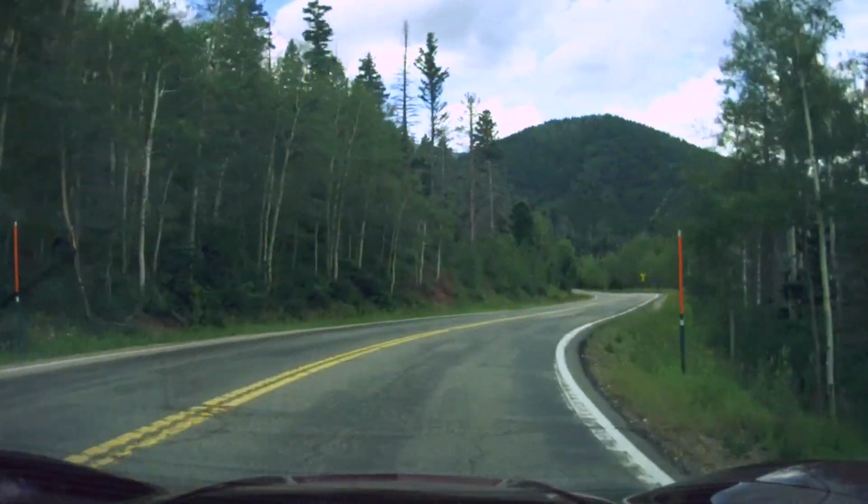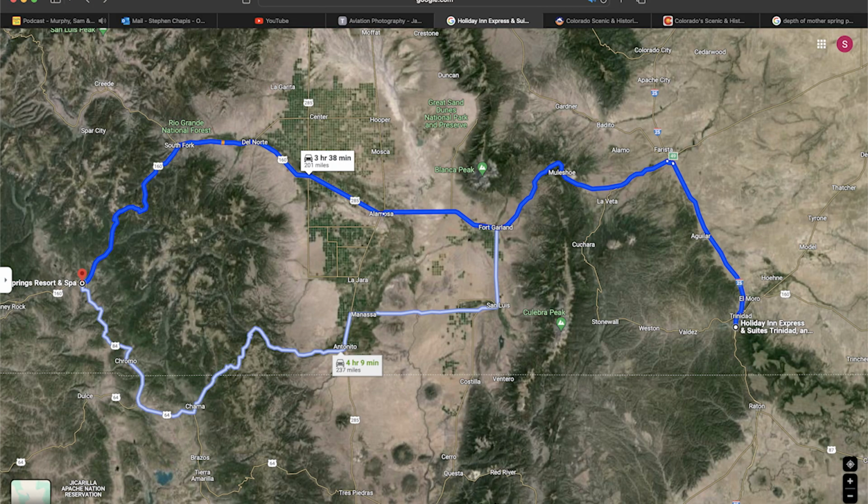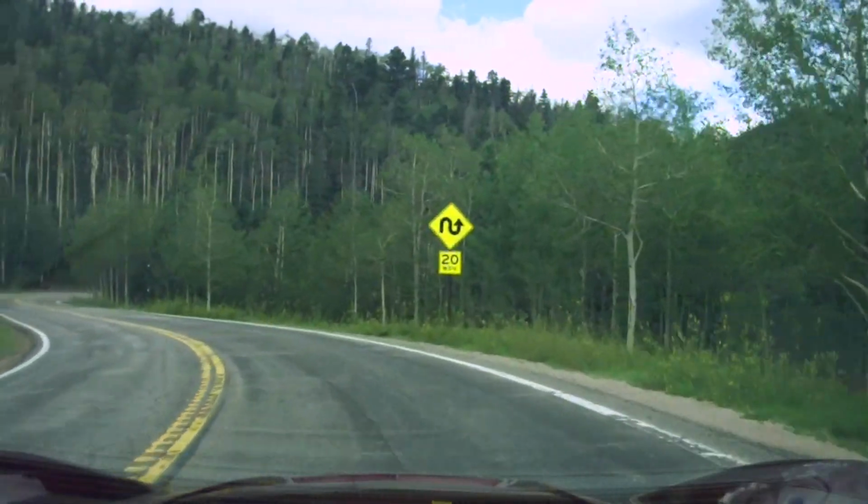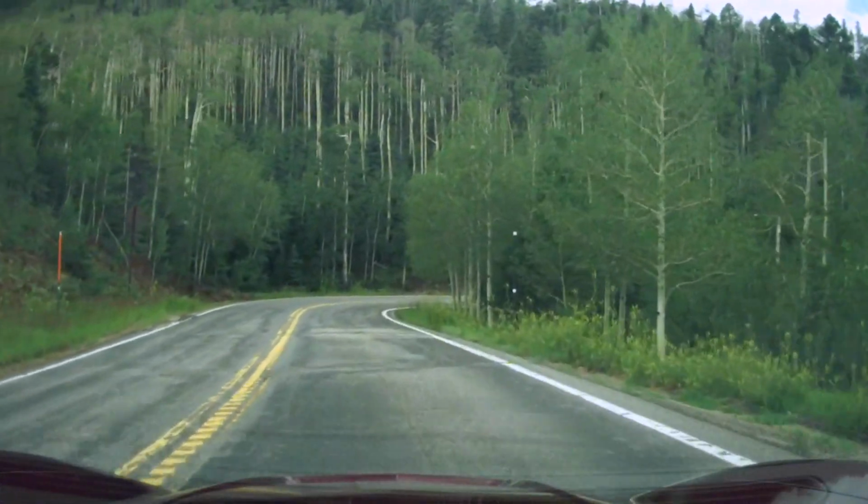The quick route to Pagosa Springs would have taken us north on I-25 towards Walsenburg and then west on US 160. However, we chose to take Highway 12, a two-lane road that winds through the Spanish Peaks State Wildlife Area. And after spending 2 days in the plains, we finally started to feel like we were getting into Colorado.